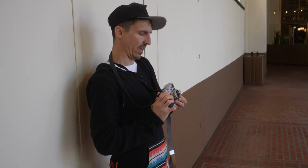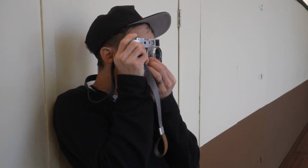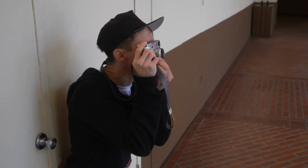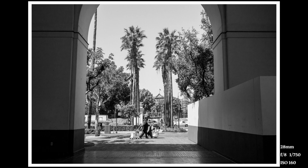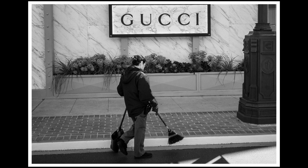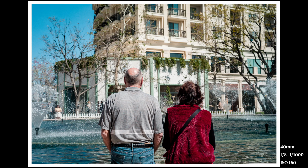Let me go back to F8. Oh, wait a second. Got the janitor. I get all the feels of a film camera, but with the convenience of digital Kodachrome.